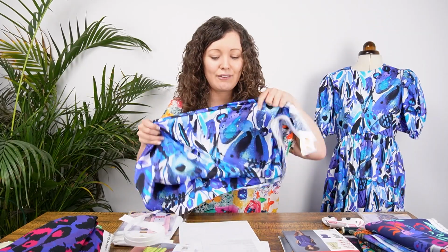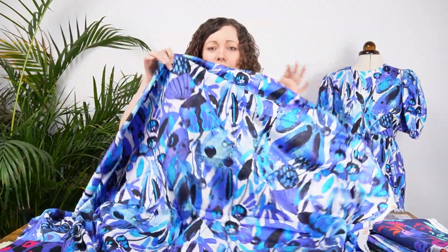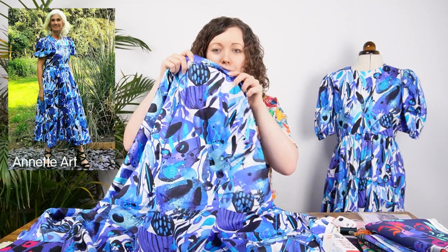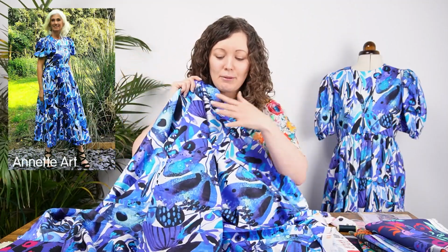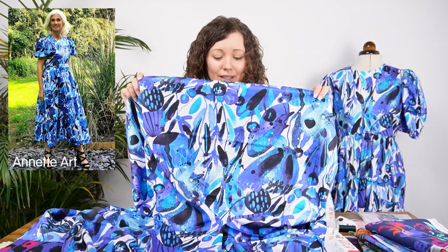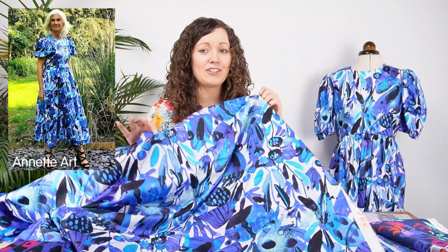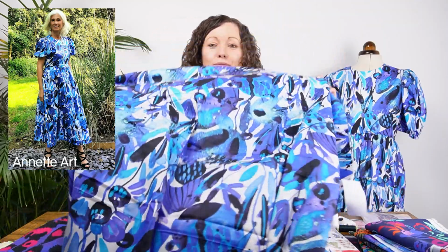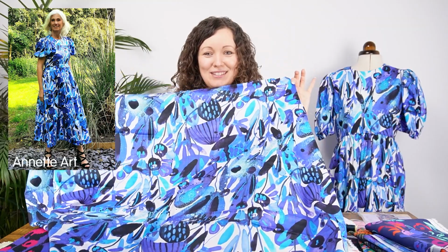If I hold it out here, you'll be able to see it has the most incredible drape for a cotton fabric. You know, cotton fabrics don't usually have this amount of silkiness, softness or drape, but this sateen weave is really, really special. This print is called Inky Grove, and as you can see, it's the same as the version we've got on the mannequin there. Really beautiful, blue and white, fresh, summery sort of design.